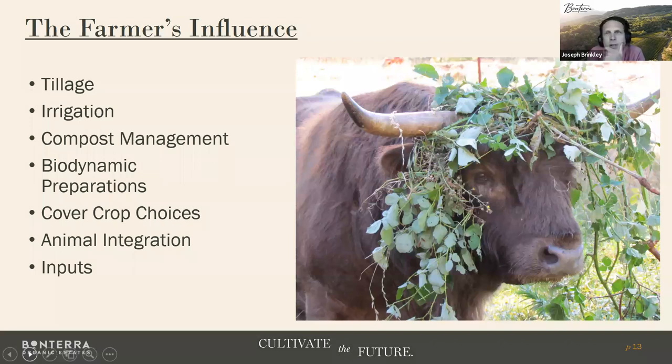So here are some of the more important areas that I think are really the tillage or the reduction there, irrigation, depending on, of course, your region, how we manage compost, biodynamic preparations, if that's your trajectory. Of course, cover crop choices. I certainly can't leave out cover crops to a green cover audience. For us, how we integrate animals into the system. And then, of course, inputs. Inputs get a lot of attention and have for quite a while, but they're just one part of the whole puzzle, inputs being fertilizers and pesticides, herbicides, and such.